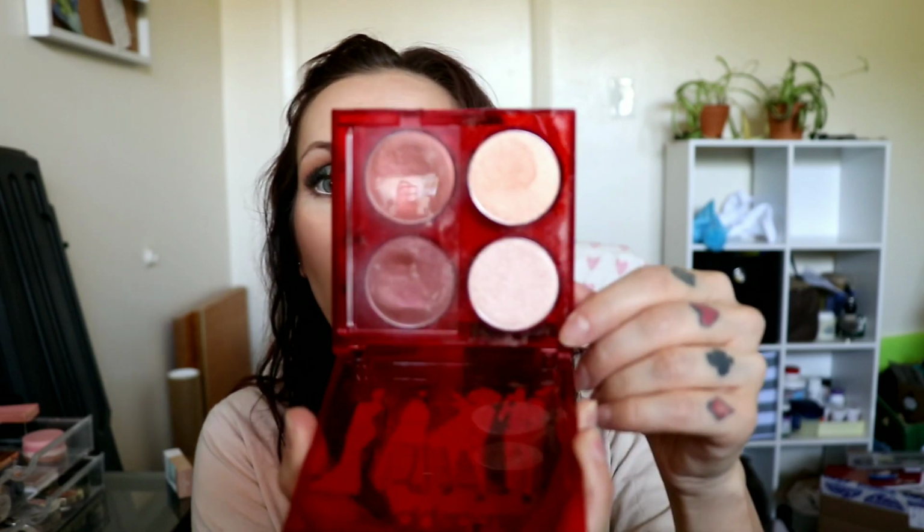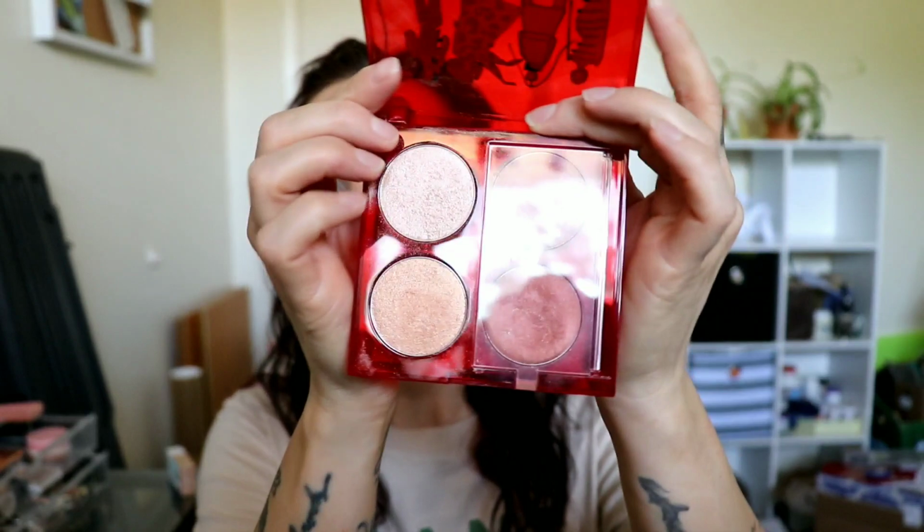I need to clean it up though. So it has 2 powder highlights and 2 putty blushes in there. So it has 2 highlighters in the shade Soft Pearl and Rich Gold. These are the highlighters, and 2 putty blushes in the shades Radiant Rose and Copper Rose. It also comes with a little flap to keep the creams separated from the powder because obviously the powder goes everywhere. It's all over the packaging.